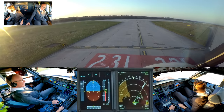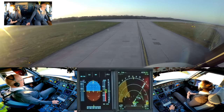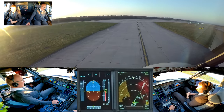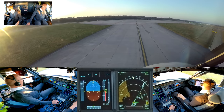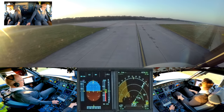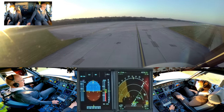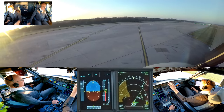Lineup checklist. Takeoff runway 23 left, full length. 23 left, full length. TCAS? TA/RA. Tech 1 and 2? On. Lineup checklist completed. So we are cleared for takeoff. Yes. Is it okay for you if we do this rolling? Of course. Very good.